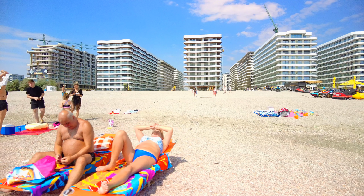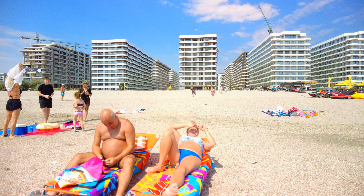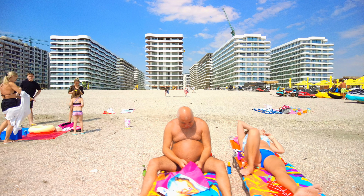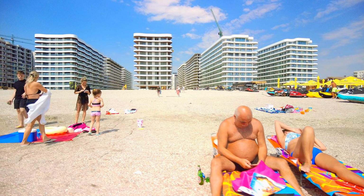Being a massive free beach that covers a huge area of land in the Mamaia resort, I found here in that morning tourists sitting on towels or blankets at a fairly large distance from each other.